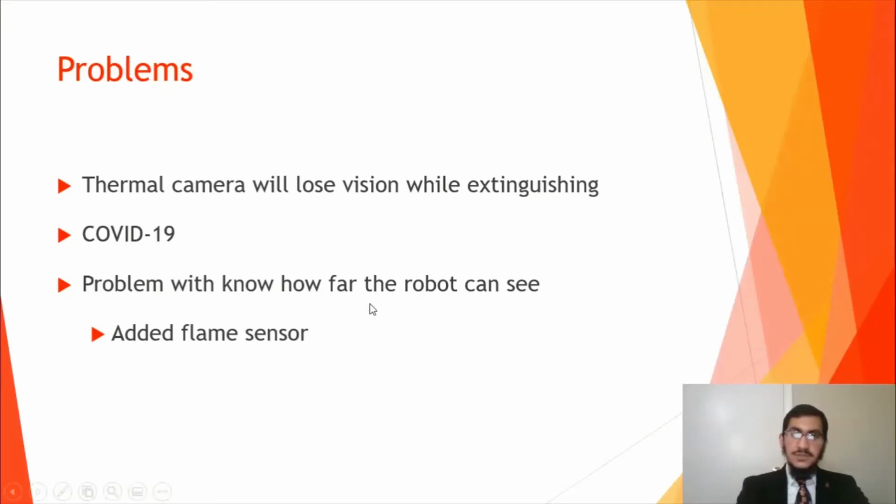And as far as the robot not being able to see, that's why we chose to add some flame sensors on it, because flame sensors detect fire in a small range, and they would work better if there are fumes, while the thermal camera might completely lose vision.